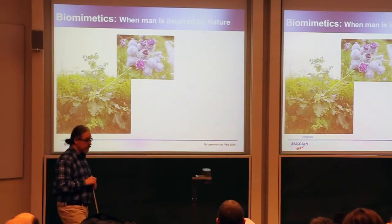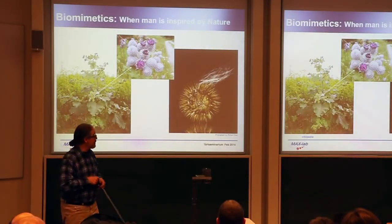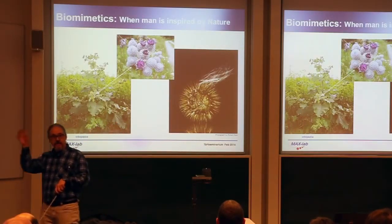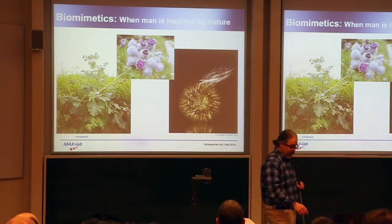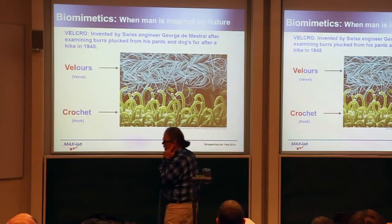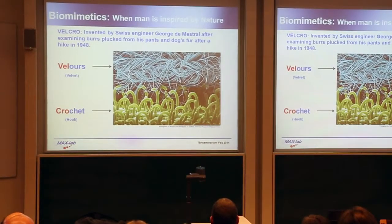I'm sure that Mother Nature took a long time to solve that problem. The mechanism behind the stickiness of the burrs of this plant to animals' furs is that these burrs have a zillion little hooks that very easily entangle with anything that looks like a small thread. And this has worked very well. In fact, it was by looking at these plants that a French or Swiss engineer called Georges de Mestral, sometime in the late 40s, while hiking in the Alps with his dog, realized that these things were getting connected to his pants and his dog's fur, and he looked closer. This is how he invented Velcro, which some of you might be familiar with.